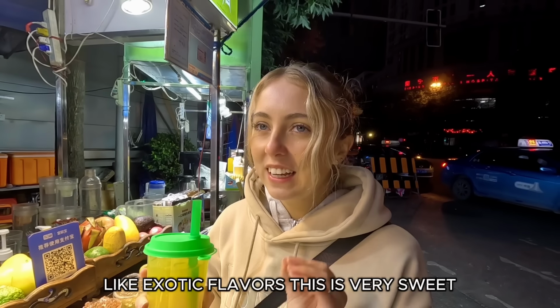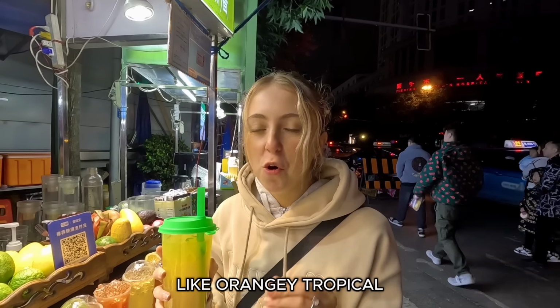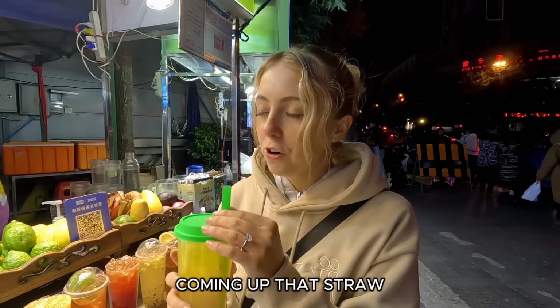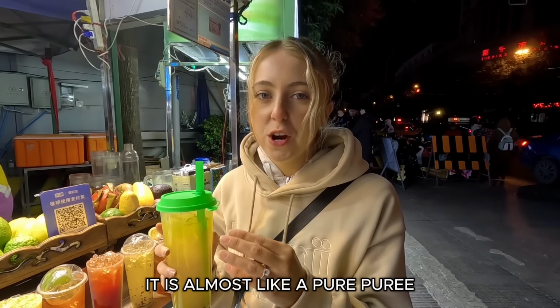Oh my god. Refreshing. Alan will hate this. I love really sweet, exotic flavours. This is very sweet, orangey, tropical. I can smell it from here. It's not even bothering me that every single seed is coming up that straw. It is almost like a pure puree.